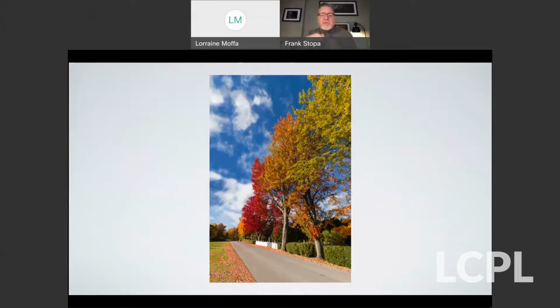That leading line is literally, in this case, the road. It is also the angle of the tree. The road ascends, and the top of the tree line descends to that vanishing point, which is the end of the road there. But it draws you into the image, wondering what beautiful colors are down the road and what will I see next.